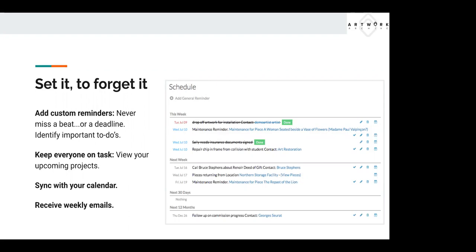Like I mentioned, you can keep everyone on task. And you can also sync this to your calendar. So there's a little calendar icon on the right-hand side. You can sync it to your Outlook or Gmail. And then every Monday morning, you'll get an email from us at Artwork Archive saying, knock, knock, this is what's coming up for the week. And depending on your week, you may be really excited to hear from us. And on other weeks, you may not and have a large list of to-dos. But we want to help streamline and keep everything in one place and organized.